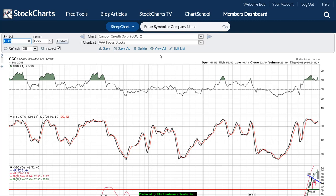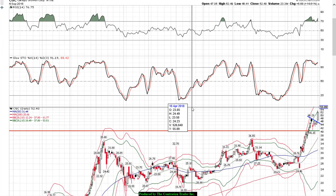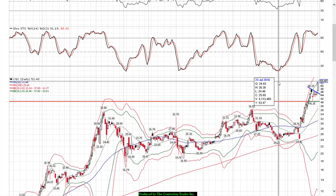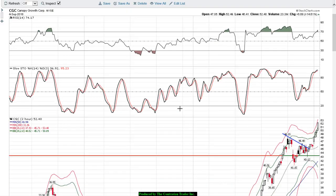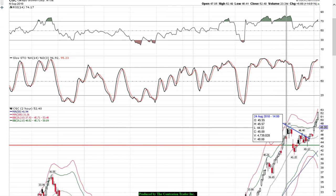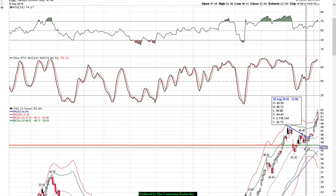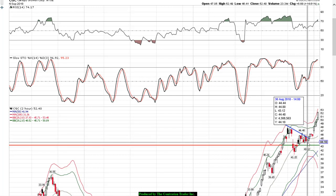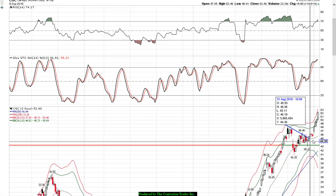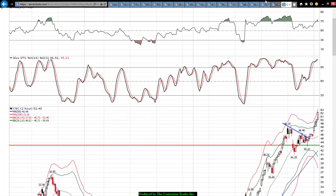Let's kick things off with Canopy Growth. We discussed Canopy Growth a couple of weeks ago, and in fact, with this particular trade, we talked about a 2-hour breakout strategy. Let's go to that chart. Here you have it. I mentioned that the daily chart was strong, and that if we broke out of this 2-hour chart, the shares can be bought, and sure enough, we broke out, and it was off to the races.